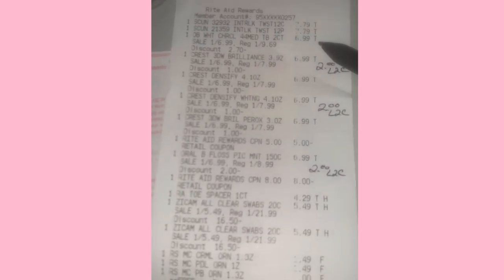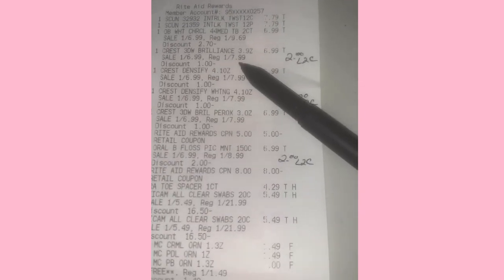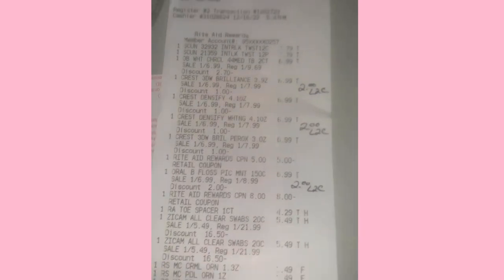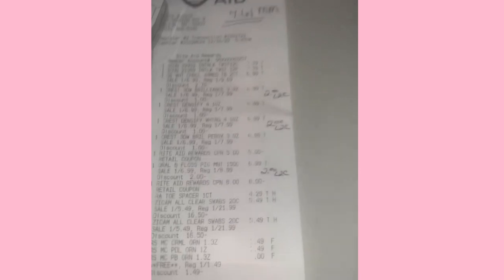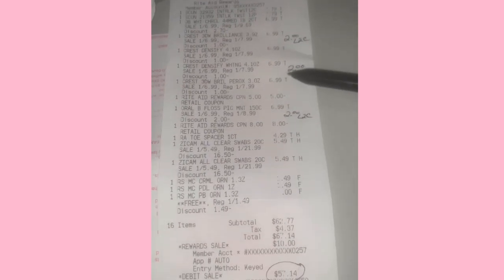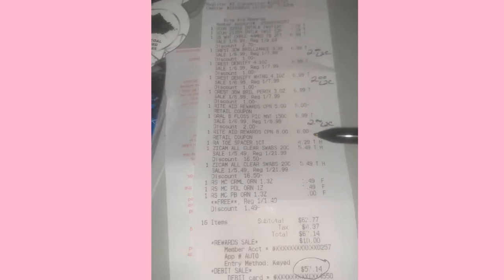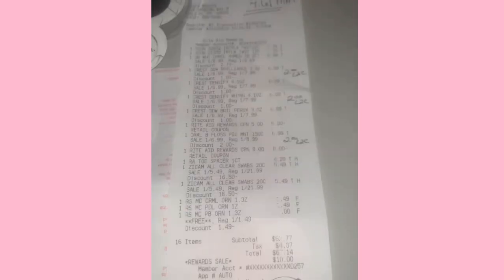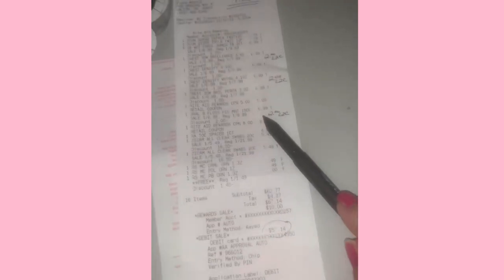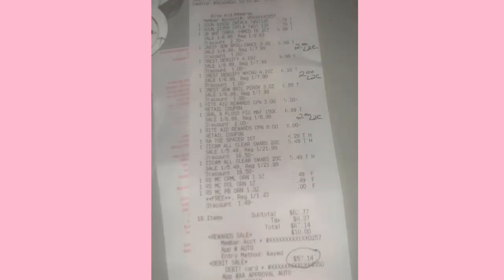There's the $6.99 on the toothbrush, the Crest 3D White. There's a $6.99 for that. I had a $2 load to card for that that should have come off. That didn't. On the Densify, I had a $2 load to card that didn't come off. There's both of those. There's the $5 flu coupon, as well as there's the $6.99 for the floss sticks. I went blank there.